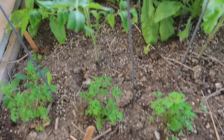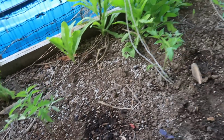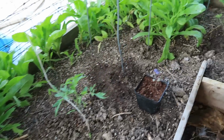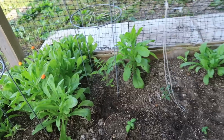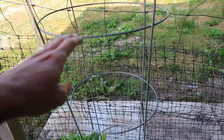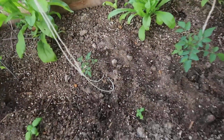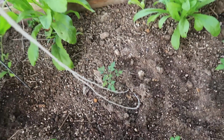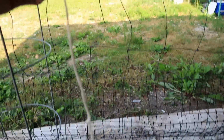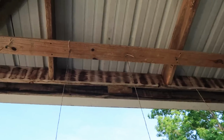Right off our patio, I almost forget we have tomatoes growing here as well. We've got some parsley and little basil plants tucked in with the tomatoes. And we do use these cages still, sometimes for the shorter tomato plants, and then for the ones that get really tall, we use these strings. And we just wrap the string around the plant as it grows. And the strings are attached to our patio roof there.